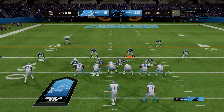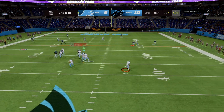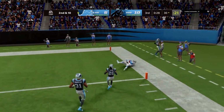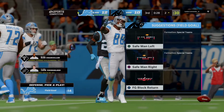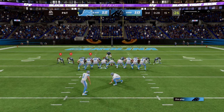3rd quarter of a tight football game as we come up on a 2nd and 10. Flush to his right. He'll fire deep downfield from Lamb. And that is caught. Touchdown, Detroit. CeeDee Lamb, 30 yards. And the Lions are going to jump back in front.